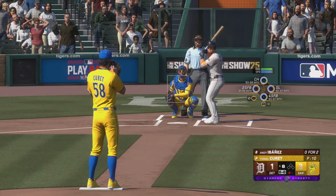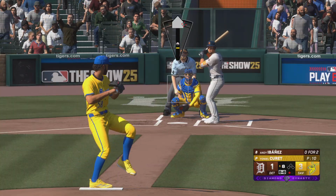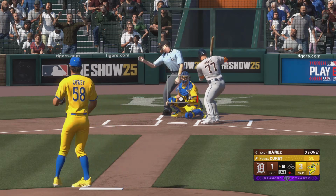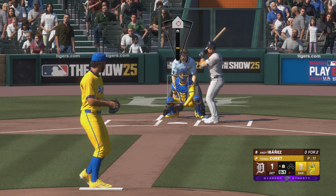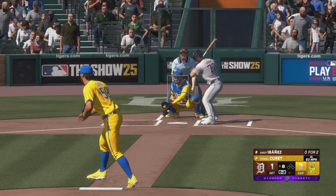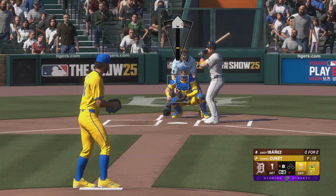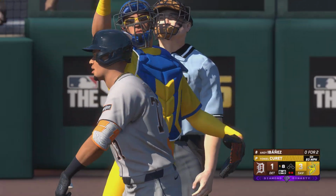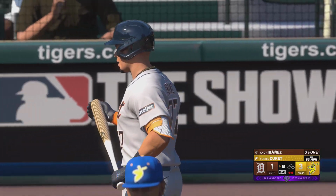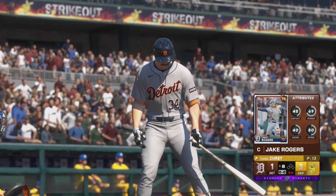And the batter will be the shortstop, Andy Ibanez. Right through there for a strike. 0-1's the count. And that one is in for a strike. The Tigers trailing by 2, and we're in the top of the 8th. Swing and a miss. Struck him out. And now the catcher comes up to him, Jake Rogers.